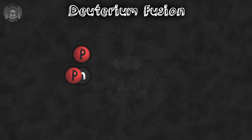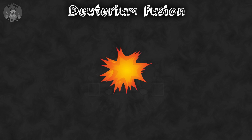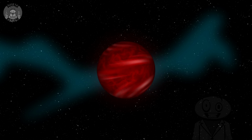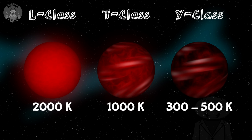Assuming they all form like stars, they'll all start the same way, as a protostar. They'll fuse deuterium into helium during the initial collapse. But that deuterium supply will run out after several million years or so. After that, it will collapse further in an attempt to become a star. But alas, there's not enough mass. Mechanical forces can halt the collapse before it gets hot enough, kind of like gas giants. The brown dwarf will eventually settle, and its appearance will depend on its temperature.